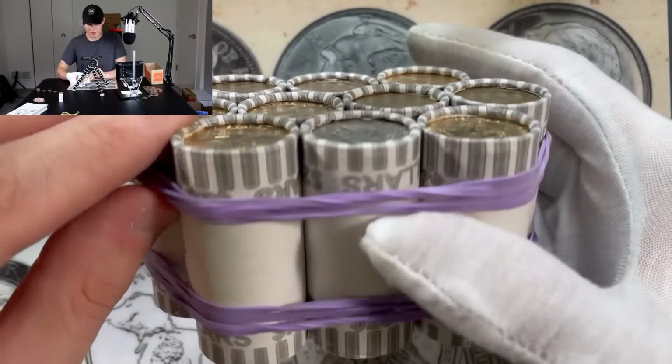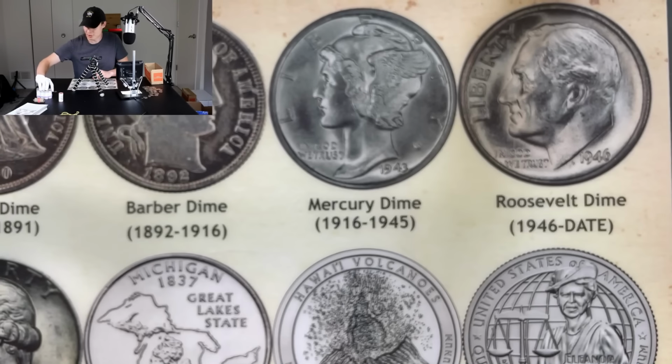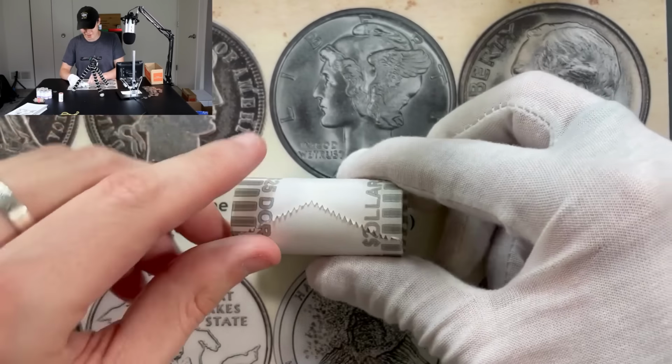All right, back to machine wrapped rolls. So these are the coins that we received from the purple bank, which I don't remember which bank that was. I think bank number 4 or something we called it, if you guys were following along with the 5 banks 1 hunt series, so you get some reference there.